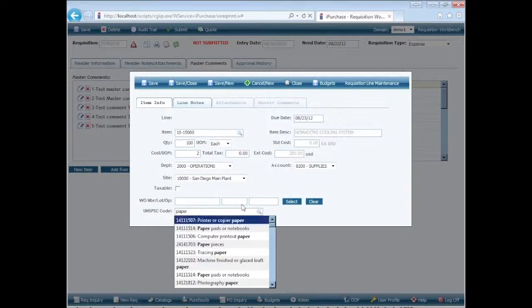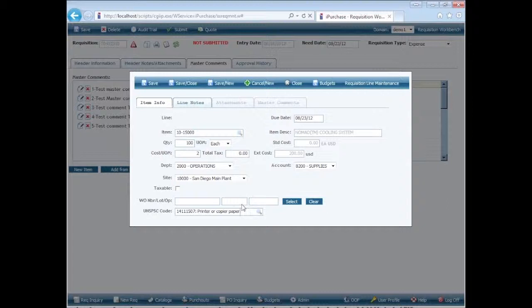We can also attach a UNSPSC code. I'm not going to get into this too much, but UNSPSC codes are used to analyze your spending. They're like UPC codes, but at a higher level. UPC codes are specific to a product and supplier, whereas a UNSPSC code is only specific to a product. So if you're buying that same paper from 10 different suppliers, you know exactly how much paper you buy, as long as you classify it all with that UNSPSC code. When you're using catalogs and punch-outs, the UNSPSC code is provided by the supplier.